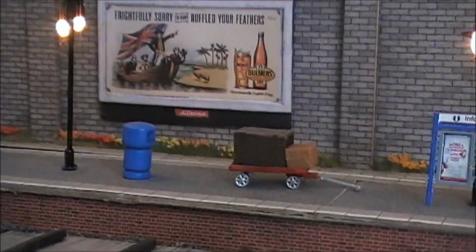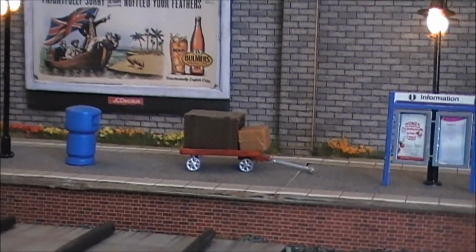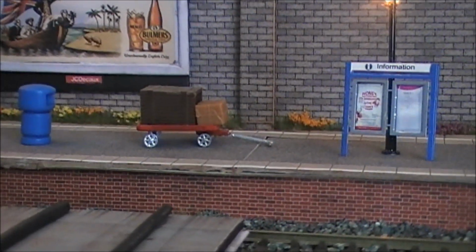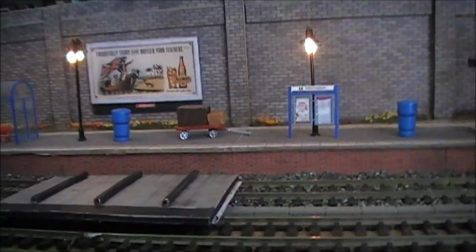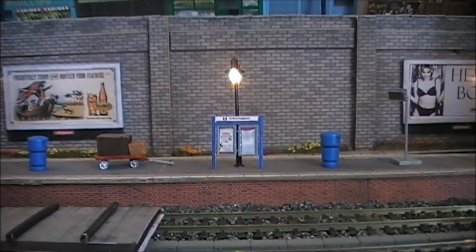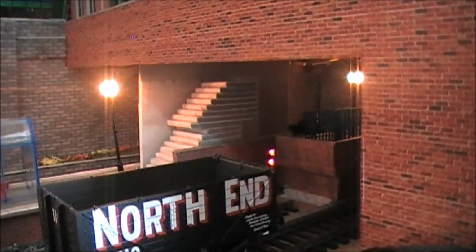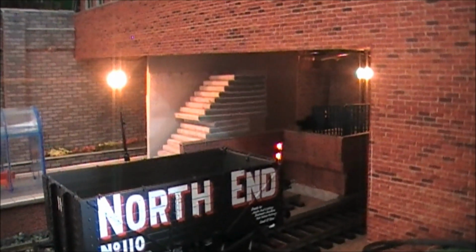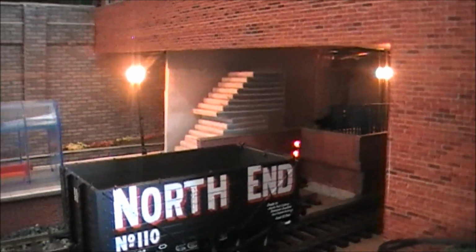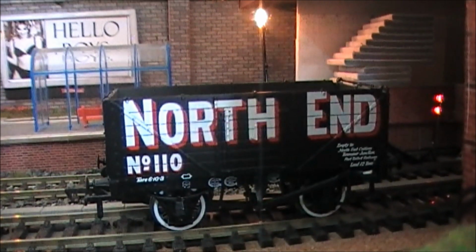And this trolley's quite old. That probably won't stay. So that's the platform. The platform's been all redone. The platform's in, but we've got all of the detailing on it now. There we go. Light for the end of the line. There's one at the back there which is not on at the moment. But it's looking really good. Got a North End wagon here. That's literally not left the layout at all.